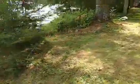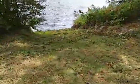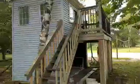There's also a little boat launch. So if somebody had a boat, they don't have to go anywhere. There's a little ramp thing in the water too, so they can launch their boat easily there. There's just some storage here as well as under this bunkie. I'll show you guys inside this bunkie.